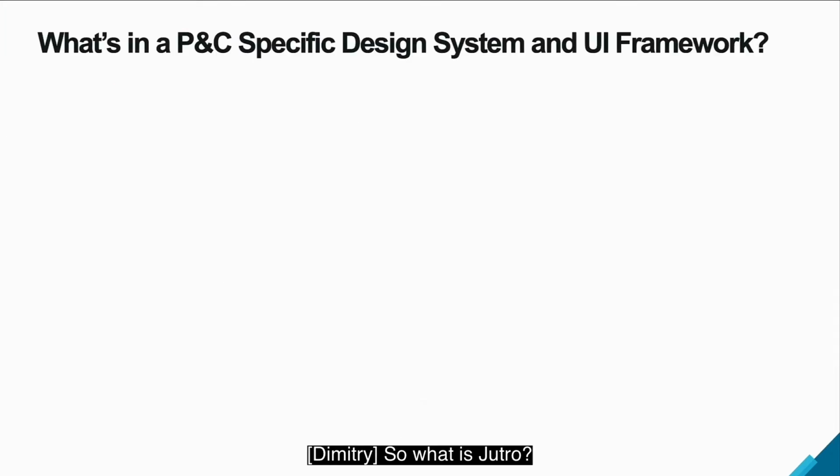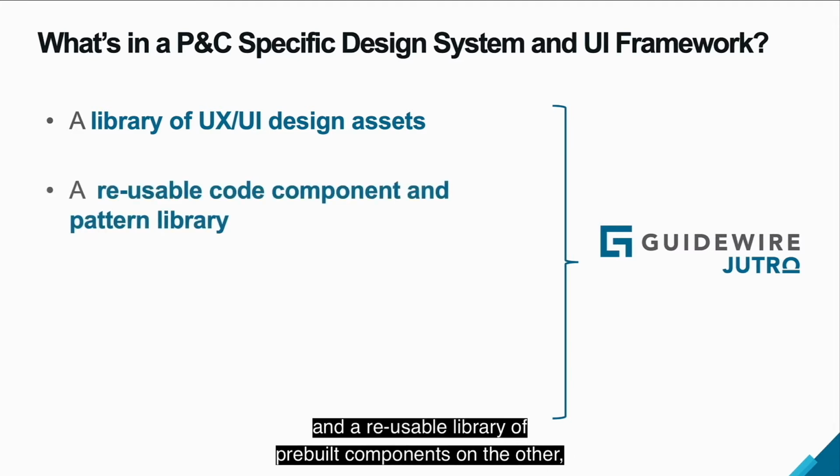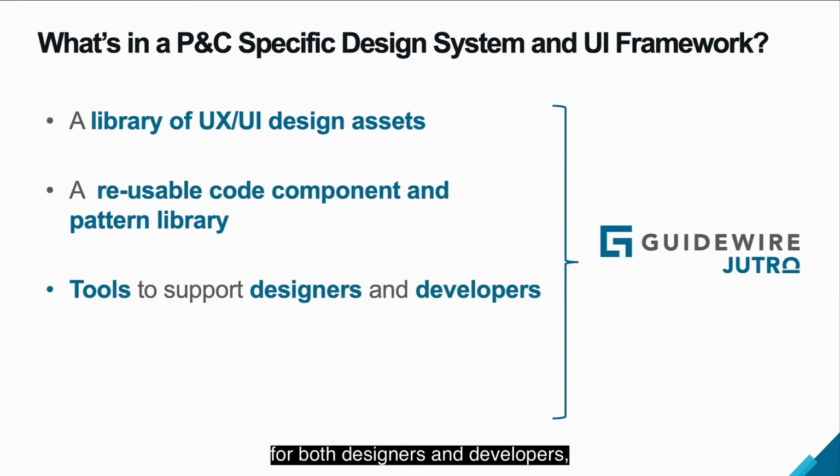So what is Jutro? Jutro is Guidewire's own design system, which includes a vetted library of UX, UI design assets on one side, and reusable library of pre-built components on the other. All to speed up design and development, but also to promote the consistency in user experience across different consumer applications. In other words, Jutro provides tools for both designers and developers, where the latter can benefit from the metadata-driven codeless approach, since each of the UI components in the Jutro library is easily configured via so-called presentation metadata.